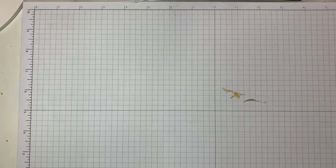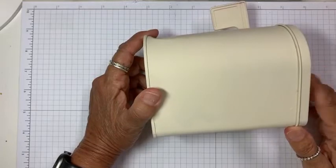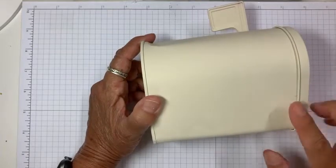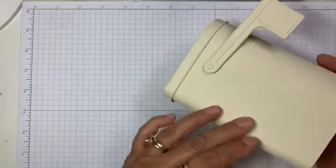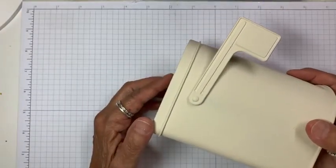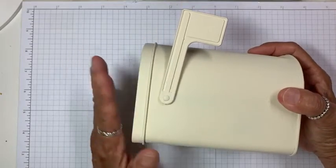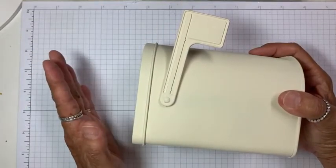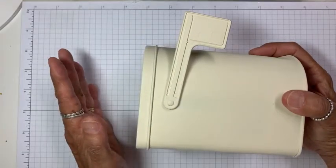I had bought them before Christmas, I think it was, or maybe it was Valentine's, but I had them for a while. I think these were Christmas ones with a Christmas truck on them, and I spray painted them ivory, just getting them ready for when an idea pops in my head. You could spray paint them any color you want. I thought ivory was safe because I could use it for pretty much anything.